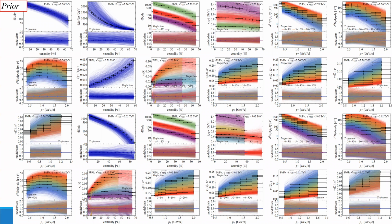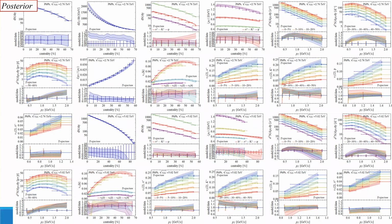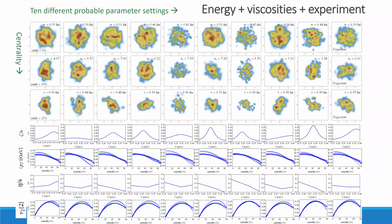This is the design. It's like these 1000 curves for all the spectra and the V2. But then once you train the model, you can actually fit most of them almost. Well, not spot on. There are definitely a few problems, but most of it really goes through.